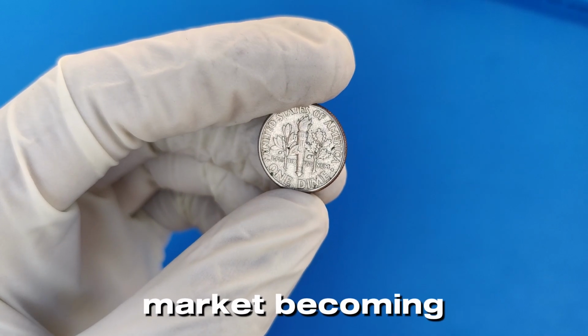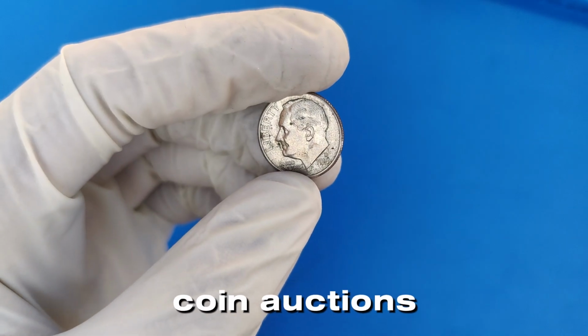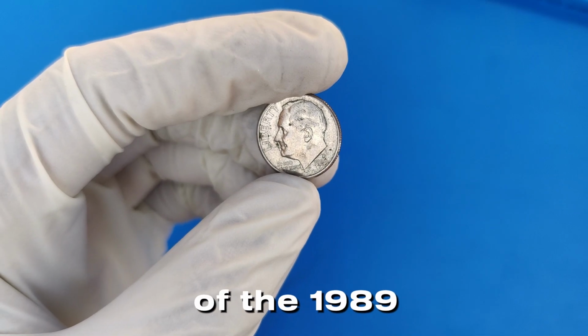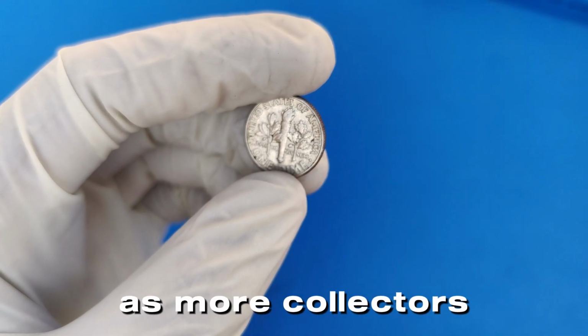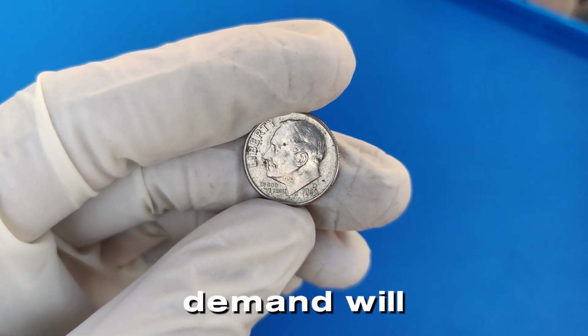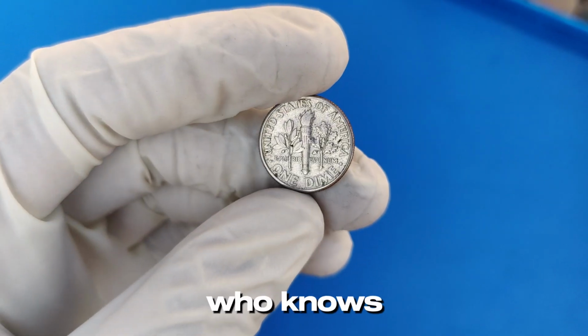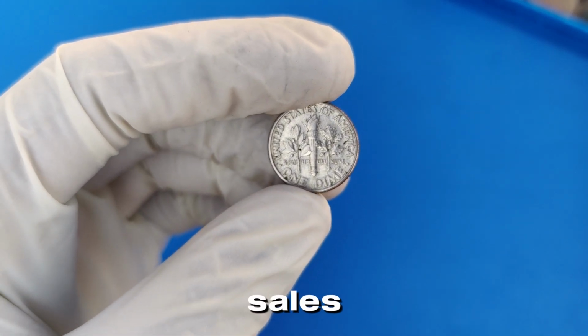With the coin market becoming more competitive and more people flocking to online coin auctions, the future of the 1989 D dime looks incredibly promising. As more collectors become aware of these rare, high-value dimes, demand will continue to rise. Who knows, in the future, we might see even higher record-breaking sales.